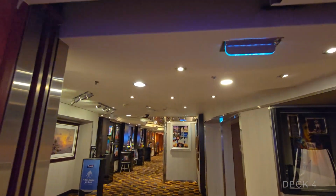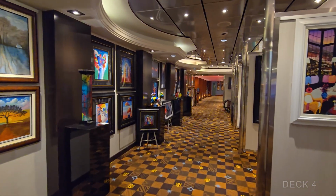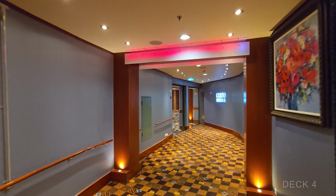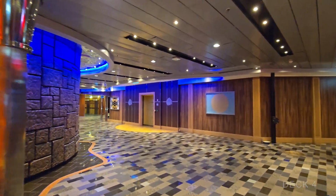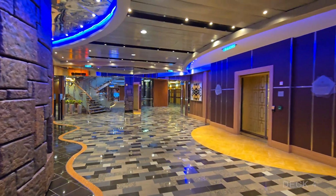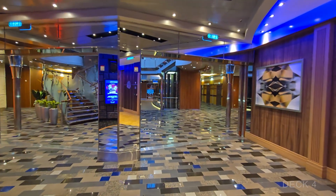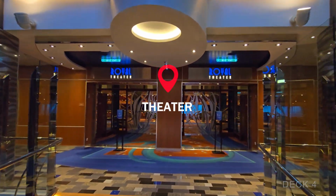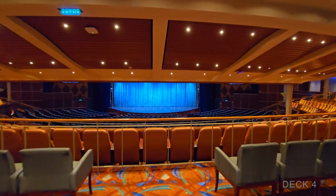Down the gallery hall, you'll find the ice rink and Blaze Comedy Club, plus the non-smoking casino, the Crown Lounge, and the theater. And this is the hallway past the Blaze Comedy Club and the Crown Lounge. We're going to head all the way to the theater and check that out. And the theater is on deck 5 and deck 4. There are some seats in the very back. It's nice to see some of the Broadway shows.